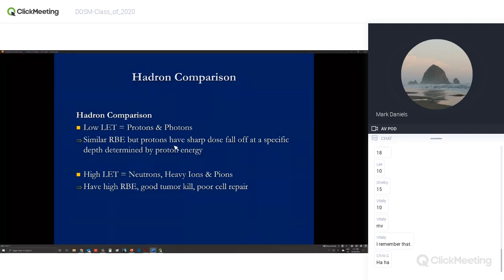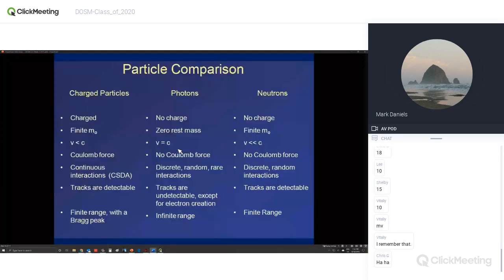Similar RBE, but protons have a sharp dose fall off. So when we get to that point about RBE for protons, just know that it kind of depends on where you look. When you're talking about RBE for protons, it's much lower than photons if you're looking in the beginning stages of the beam. Okay, it's low dose compared to photon. But at the peak of the Bragg peak, it's much higher than photons. So the balance is 10 to 20% biological effect.